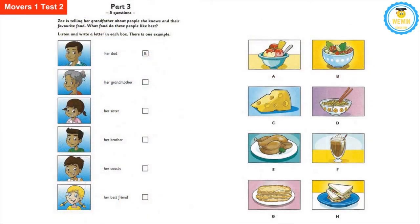Part three. Listen and look. There is one example. Zoe is telling her grandfather about people she knows and their favourite food. What food do these people like best?